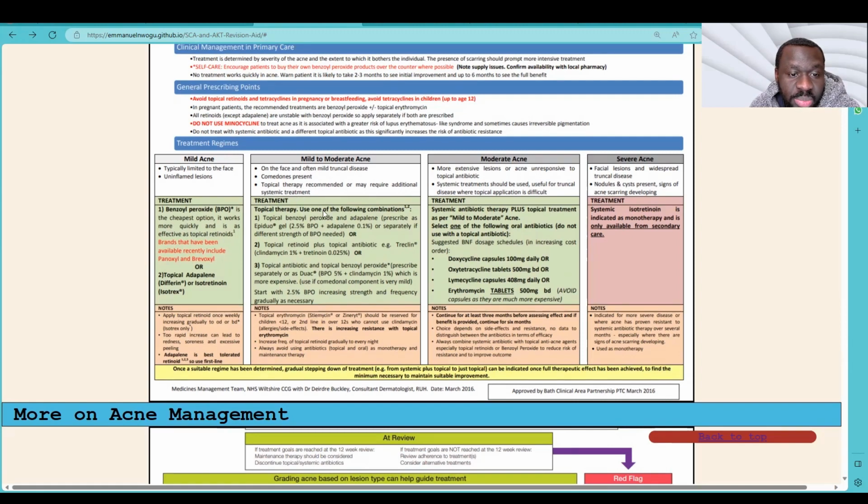Treatments could be topical therapy, using one of the following combinations: topical benzoyl peroxide and adapalene, prescribed as Epiduo gel, or separately if different strengths of benzoyl peroxide are needed. Or you could use a topical retinoid plus a topical antibiotic, so you can use clindamycin plus tretinoin topical. You can use a topical antibiotic and topical benzoyl peroxide, prescribed separately or as Duac. Duac is a combination of benzoyl peroxide and clindamycin 1%, which is more expensive. Use if the comedonal component is very mild.